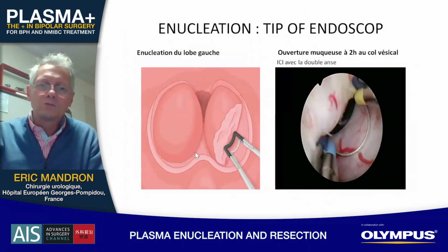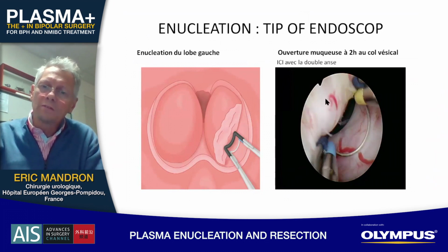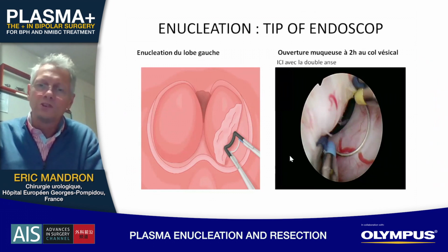So when you start, you can use a double loop. You see this loop from Olympus. The first loop can lift the adenoma, and then the second loop can do the coagulation. You see very well the capsule with the vessels, and then you have to do the coagulation as much as possible to have a very good vision.